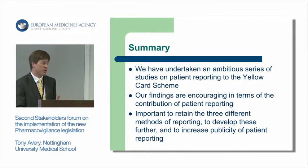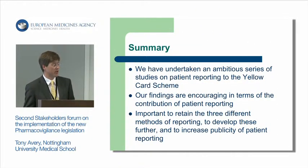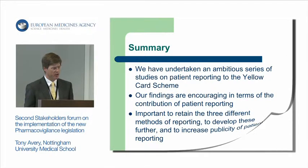So in summary, we've undertaken an ambitious series of studies on patient reports to the Yellow Card scheme. I think our findings are really encouraging in terms of the contribution of patient reporting, and it's fantastic that it's coincided really with the legislation going through the EU, and I think it's very supportive of what the EU are doing here. The last point is more for the MHRA.